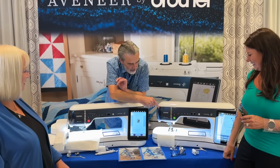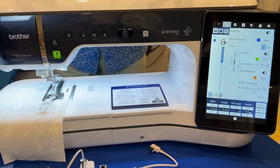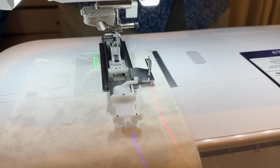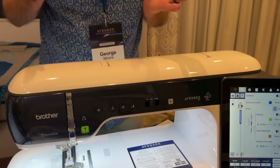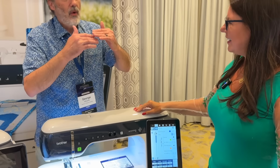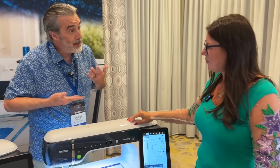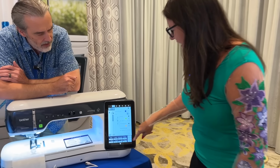Now, right here, this is so cool. The projected buttonhole guidelines. Obviously, I heard hints of all the different features. I thought, how are they going to use it? But it's amazing how it can position where the distance between the buttonholes are. That's basically what it does. There's so many different settings on here.